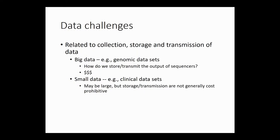So challenges at the data level relate largely to the collection, storage, and transmission of this data. So when we talk about big data, the challenges end up being things like, how do we store and transmit this stuff? So for example, the Institute for Molecular Medicine, which is right next to our building on Fannin, had to shut down their sequencers because they ran out of disk space. So they were generating all these images, and these are big data problems. Disk space turns out is fairly expensive, and your R01 is all used up by buying disks.